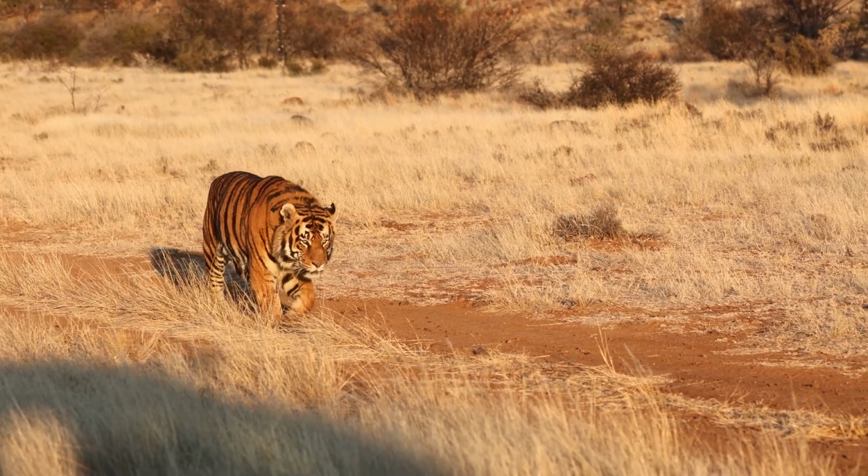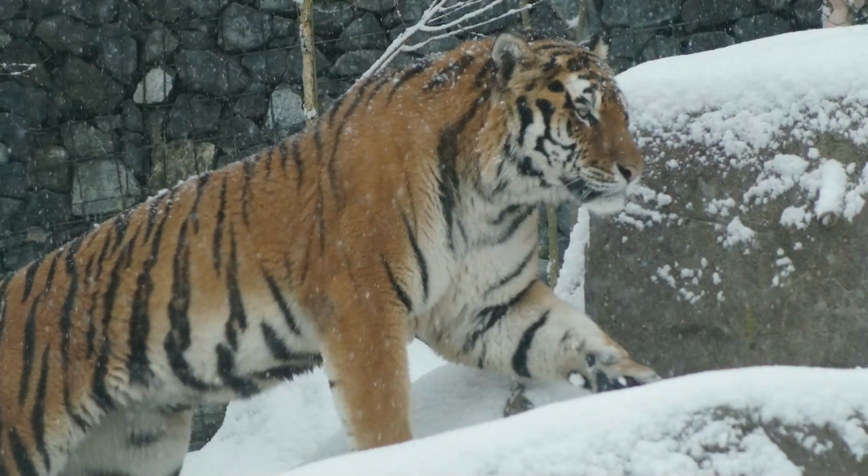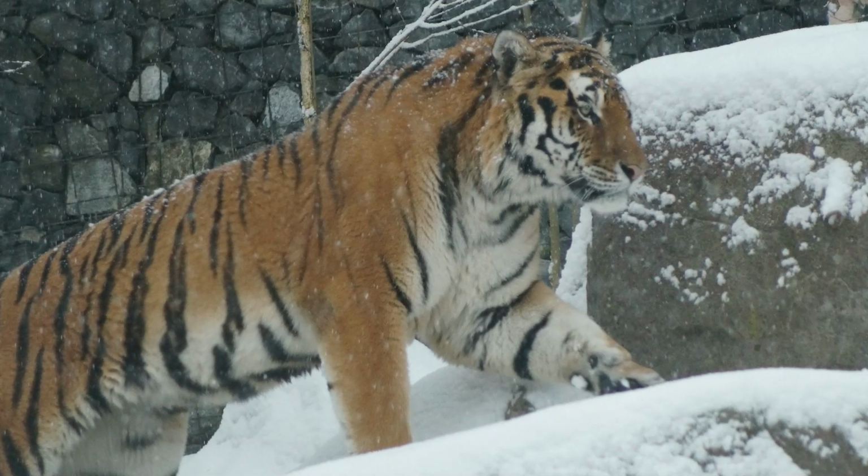Royal Bengal tiger, size and habitat. The Royal Bengal tiger is one of the largest tiger subspecies, being challenged by only the Siberian tiger inhabiting the freezing climate of the Russian Far East.